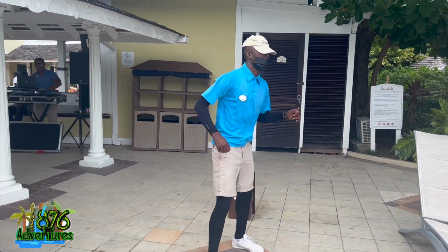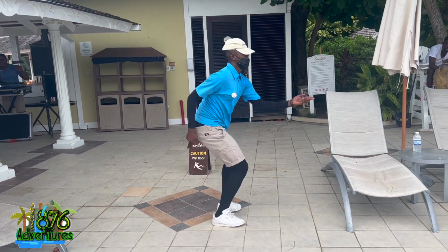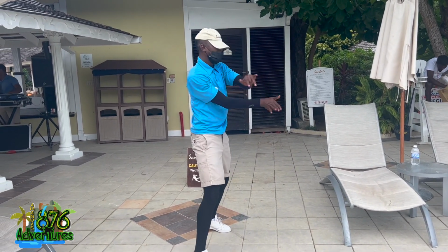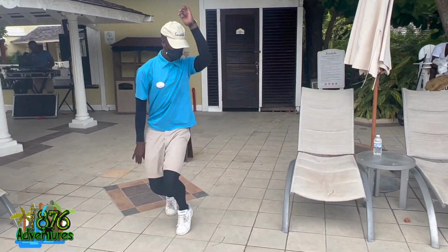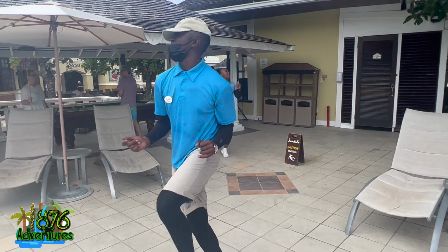Right now, I want to give a shout out to Thomas. I think that's his name. I'm very bad with names, so I hope that's his name. He's the entertainer that was there, and you can see he's dancing, and his co-worker was there as well. She was also dancing. They really do a good job with keeping people engaged, and just keeping the place vibesy.